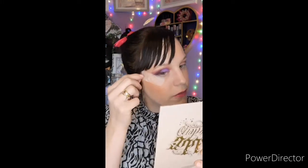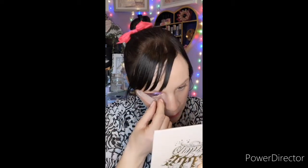Very nice. Now I need to take the tape off. I think I've got it in my hair. Okay, so it kind of winged it out. That's good. That's kind of what I wanted. I just need to tidy up the nose mess. So I've tidied it up, and I'm going to go back in with 13, but under my lower lash line.